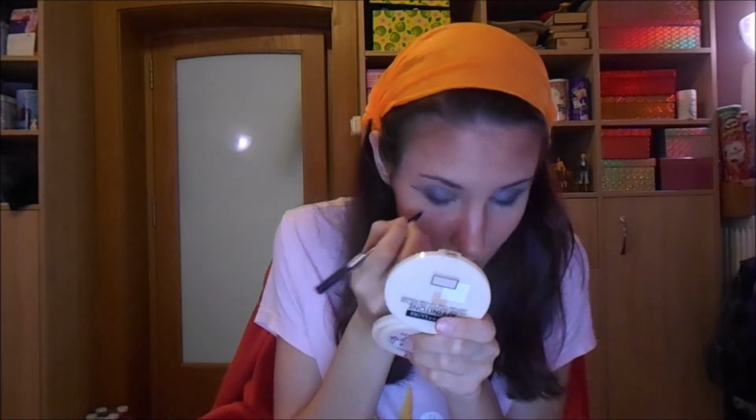I'm always using dark and black shades, and sometimes my friends tell me this is too much, and no matter how much I applied, it was always too much because I have really dark eyes and it makes the dark shades stronger.